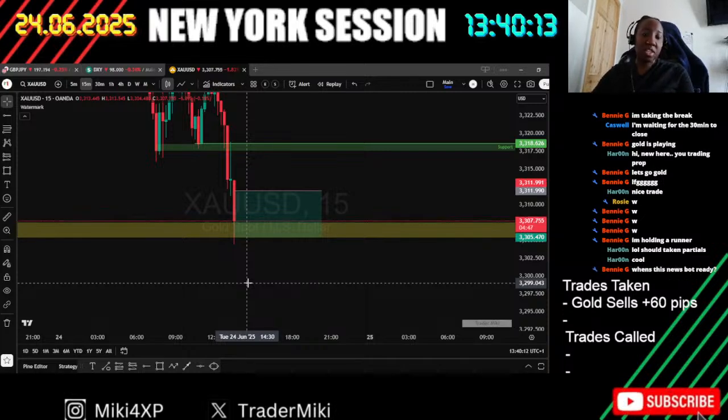When's this news bot ready? Yo, for now it's just a personal bot that I'm using, so I still need to filter out stuff because it's sending stuff I don't want. But when it's ready, when I think it's useful, what I'm looking into is filtering out the news that I want and sending it automatically to the Discord. But I only started it on, what day are we? Maybe Saturday or Sunday. I just thought, let me have something that gives me updates straight away, just straight to the Telegram.